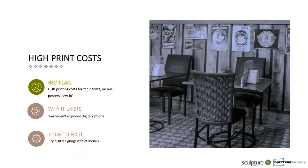A lot of bars and restaurants use printable versions of table tents, posters, and menus, and that's great because they are hands-on, but the ROI on these items is considerably lower. Luckily, there are a lot of digital solutions that get the same job done, but also save you that time and money that can be applied elsewhere. These come in the form of digital signage and tablet menus.